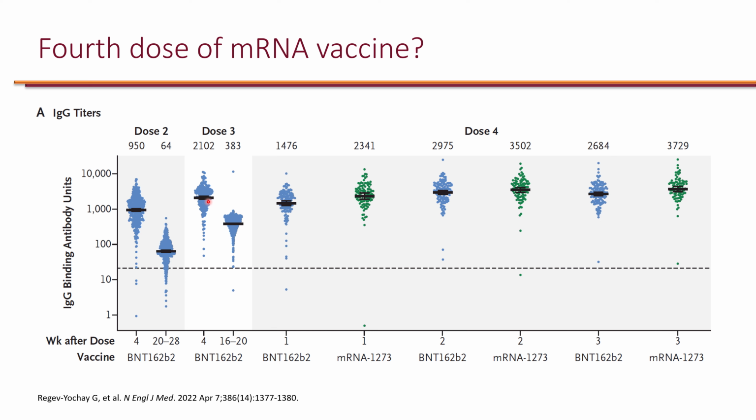And then we can see that if we give a fourth dose with BNT162b2, again, you can continue to increase these levels back to pretty much where you start, but it's only natural that in time this will start to wear off. So you can see that with even mRNA-1273, a fourth dose will increase these antibody levels. Whether this is clinically significant or not is the question.